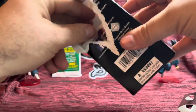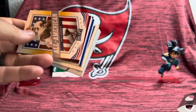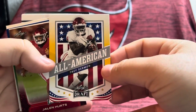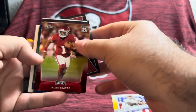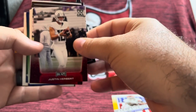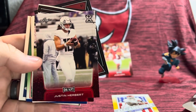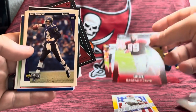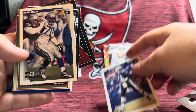And then let's take a look at the cards in here. They're just kind of randomly thrown in here. So empty box, here's the cards. Really don't know any of these dudes. We got Trey Sermon. Kind of stats, cool. Jalen Hurts, no idea. It's a rookie though. Justin Herbert, ooh, I know that guy. He played for the Ducks. And I know that's good if it's a rookie card. Raekwon Davis, don't really know that guy. We got Vinny Testaverde. I totally messed up that guy's name.